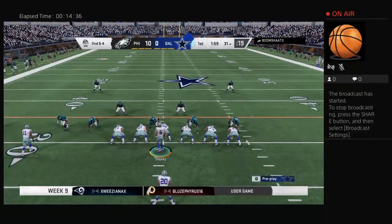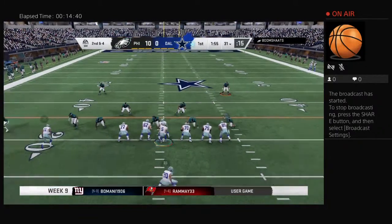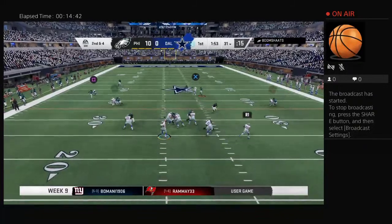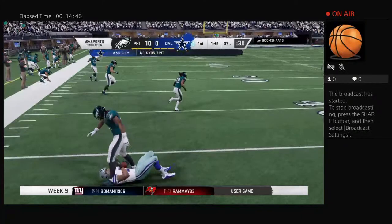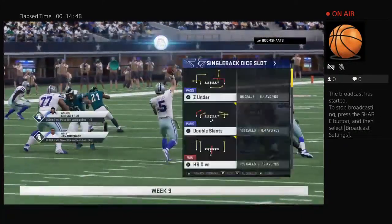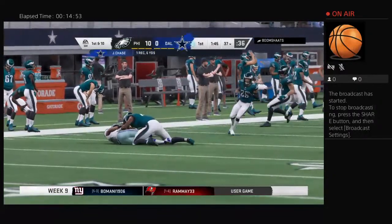6 yards on that last play. Here's 2nd and 4. And he's got his man on the out route. And he'll be brought down right around the 37. 6 yards the pickup, and that's a first down.